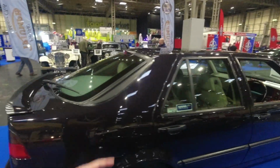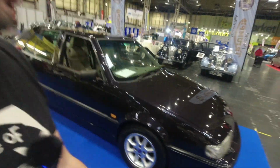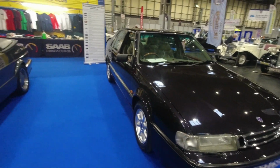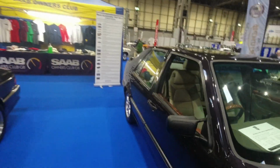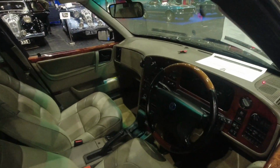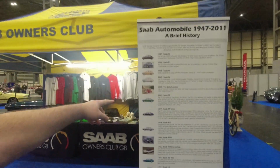I did have an early slab front one of these. There were two facelifts on these, a slab front and a slightly less slabby front, and then this was the final facelift for them. But look at the seats, aren't they inviting? Don't you just want to sit in there? So yeah, beautiful cars. And we've even got a bit of Saab automobile history here in Hall 5.